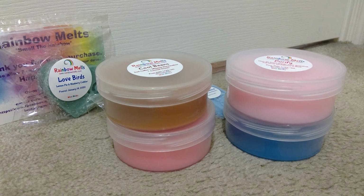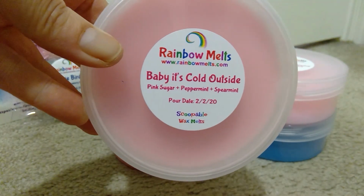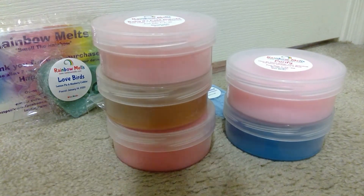Baby It's Cold Outside, Pink Sugar, Peppermint, and Spearmint, which I have the little snowflakes of, but it's a scent that I really love. I love this as a bedtime scent, so I knew a scoopable would be perfect. So that smells yummy, yummy.